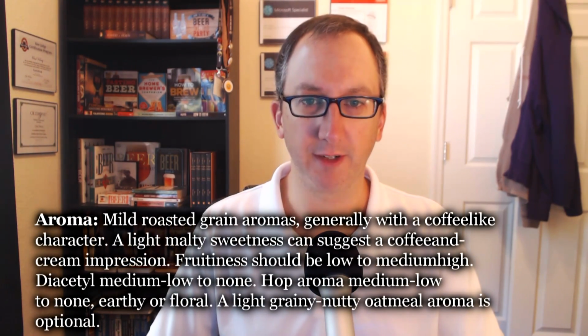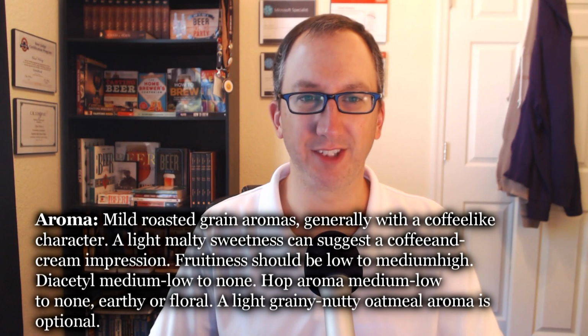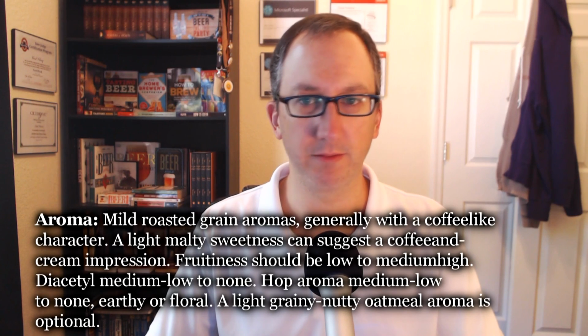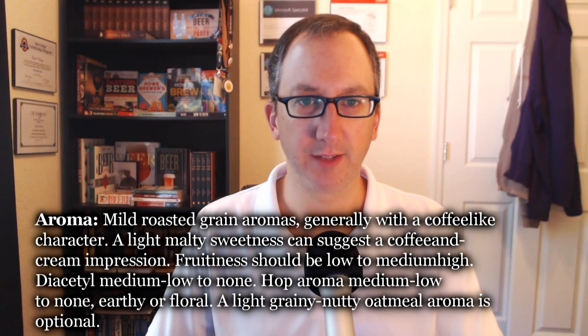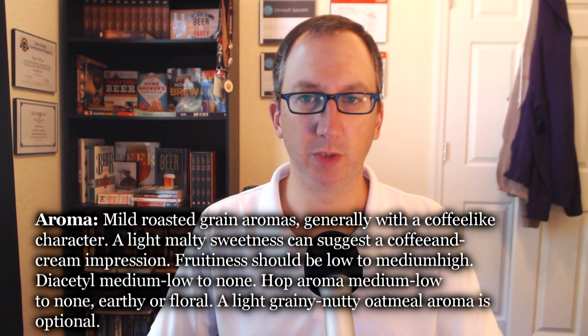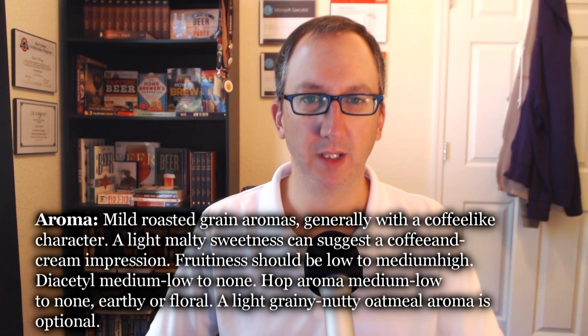Aroma: mild roasted grain aromas, generally with a coffee-like character. Called it. A light malty sweetness can suggest a coffee and cream impression, true. Fruitiness should be low to medium high, true, it's quite low. Diacetyl, medium low to none. Yeah, I didn't get any butter or anything like that. Hop aroma, medium low to none, earthy or floral. Yeah, I really don't get any hop aroma. A light, grainy, nutty oatmeal aroma is optional. 10 out of 12 on this one for the aroma.